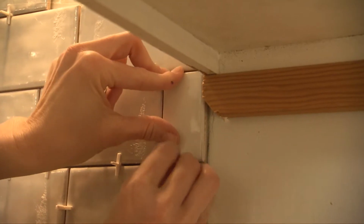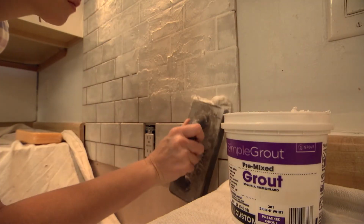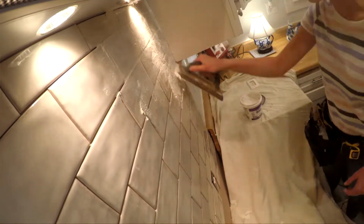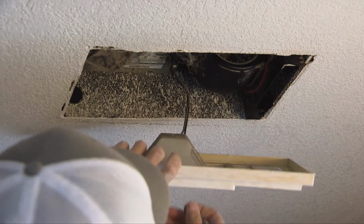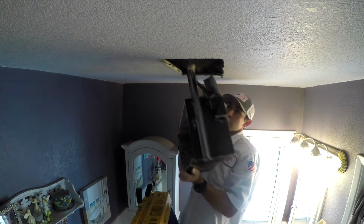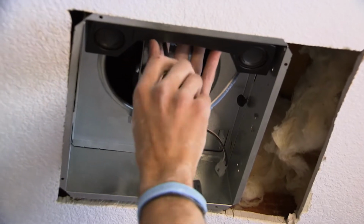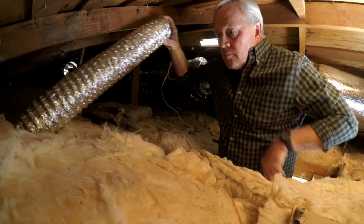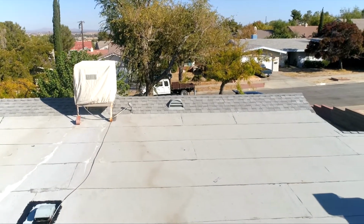Since we're just tiling a very small section of backsplash, a small quart of pre-mixed grout is the perfect solution, so we're not buying a big bag that we're just going to have to waste. Meanwhile, the electrician has moved on to the other bathroom. The new fan there is called the Sensonic because it includes a Bluetooth speaker.